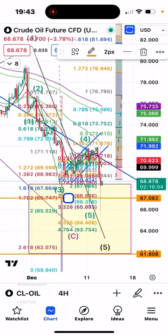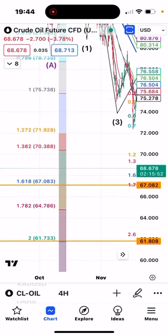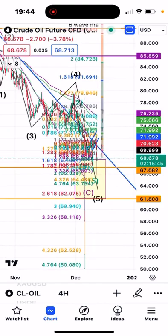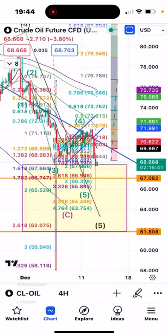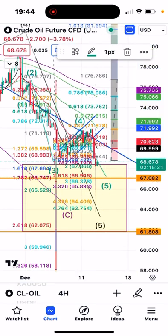Now, if it does break through this orange line here, there is a potential we could end up down at 62. I'll move this along a sec. Let me just zoom in. Yeah, 61 or even 53. God, that's really low, but right now, I wouldn't expect that to happen. We have a decent 5-wave move down here, and here we go, highlight it again for you. So the 5th wave, looking like it's going to end around this orange line.